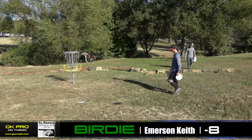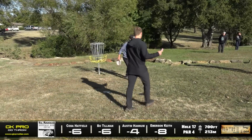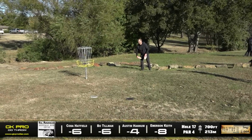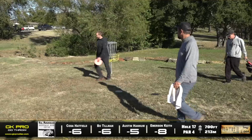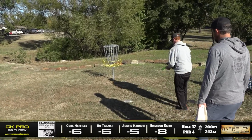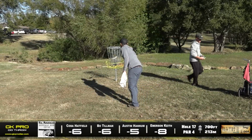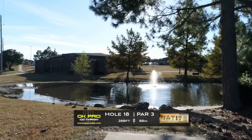There you go. Emerson with an easy birdie after the miscue on the drive. Well, yeah, he had one of the most routine upshots of the group. Austin with a nice birdie. Bo tapping in the lone par there. Coda tapping in the birdie. Squeaking in his birdie there, corner pocket.